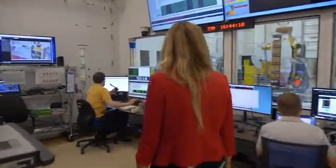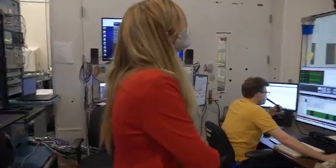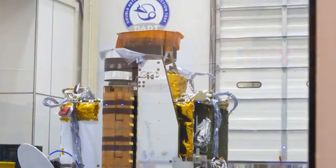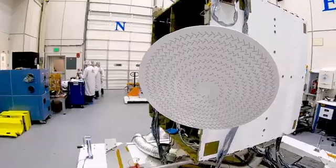To me, the most important and most exciting thing is all the technical challenges. My job was primarily to make sure all the systems on the spacecraft work together. On top, you see the NEXT-C thruster. Over here is our star tracker, and then over here is our high gain antenna.